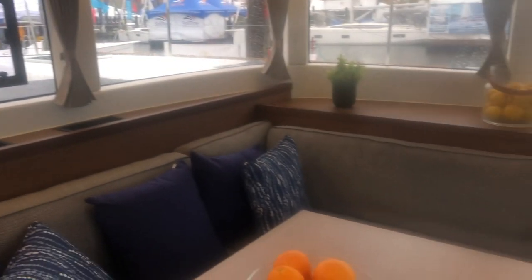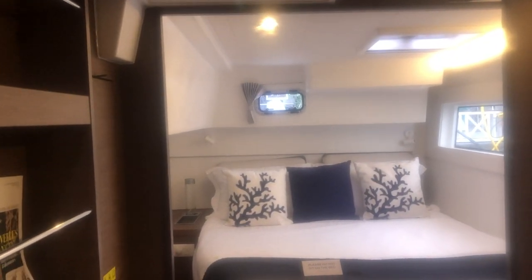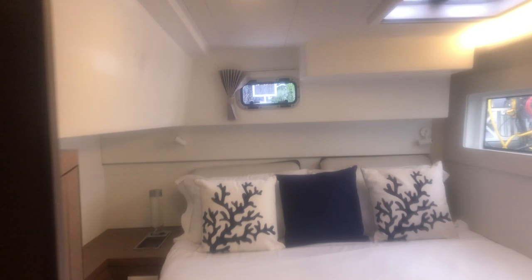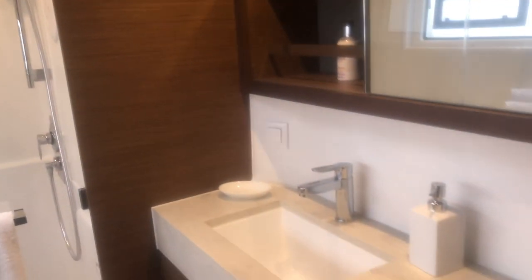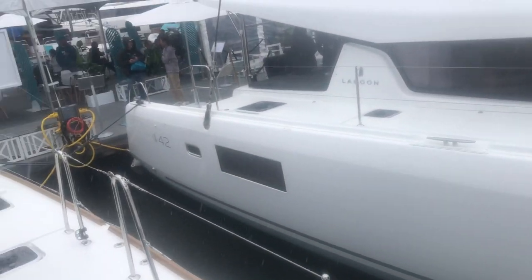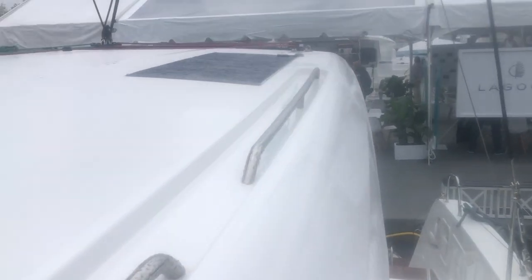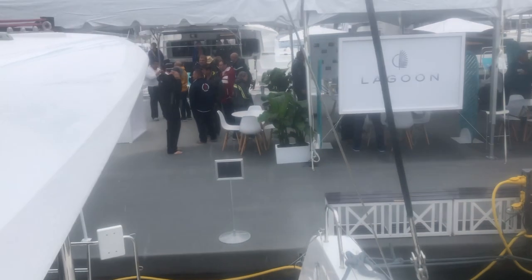Lisa and I love the Lagoon 40. So spacious, lots of light, lots of storage, and a great sailing boat. Enjoy. A bit of a rainy day, but we are definitely enjoying our tours, especially through all the Lagoons at the Lagoon boat.